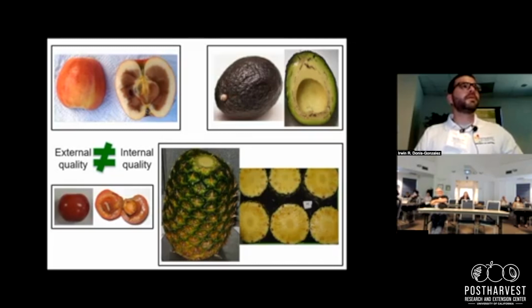So apparently you could tell that the avocado was defective on the inside, just looking at the surface? No. I saw that there was something. I see. Well, you must have X-ray vision then.